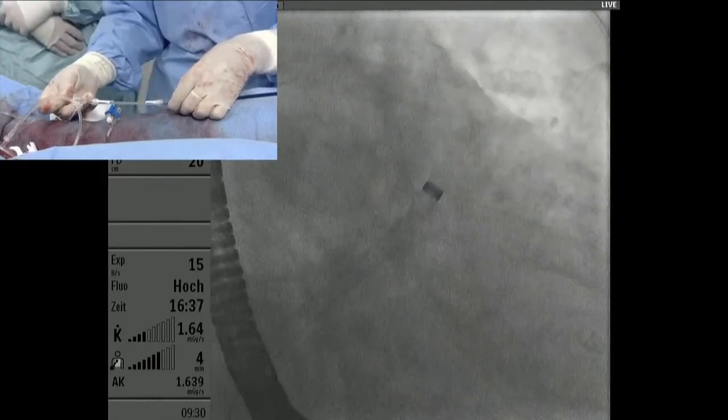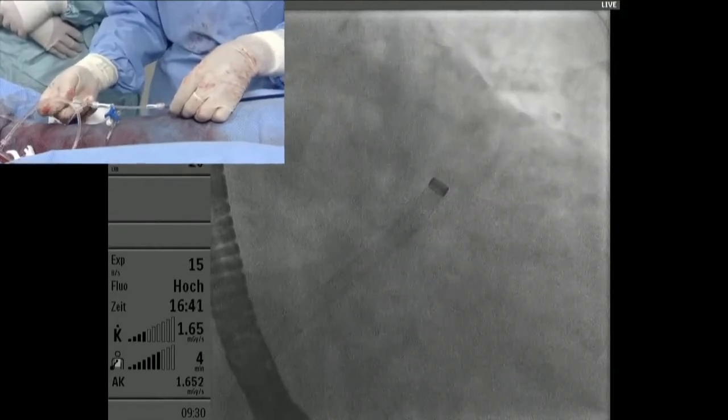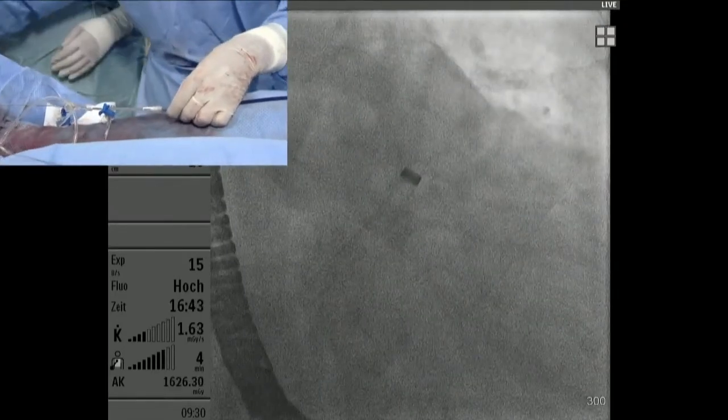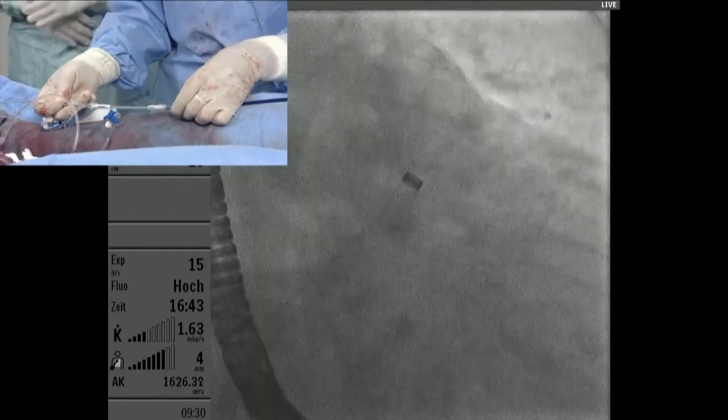So I counterclockwise rotated the sheath again. I'm looking on the fluoro. I think I'm in the superior lobe again. Busha, can you confirm that? You're in the superior lobe. You can see that really nicely here.